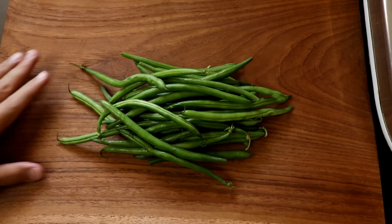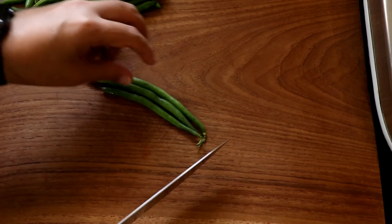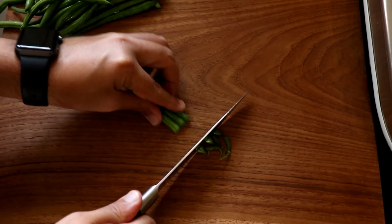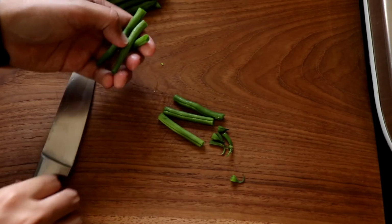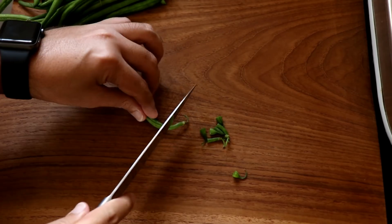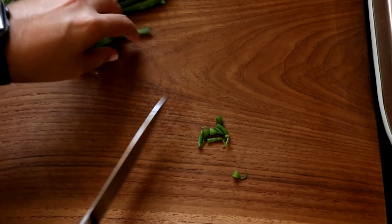Now I'm going to prep our French beans or green beans, whatever you like to call them. And I'm just going to chop off the tops and the bottoms and then cut it right down the middle. Pretty simple. Cut the top, cut the bottom, cut down the middle. We could make this a song, ladies and gentlemen. Cut the top, cut the bottom, right down the middle. Anyway, that's enough for the French beans.